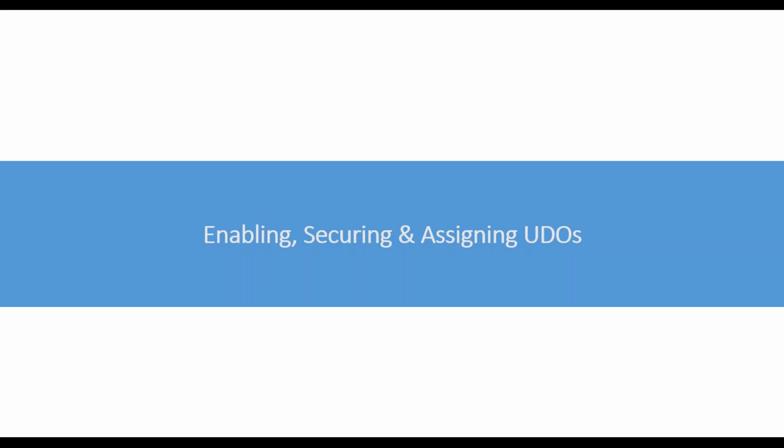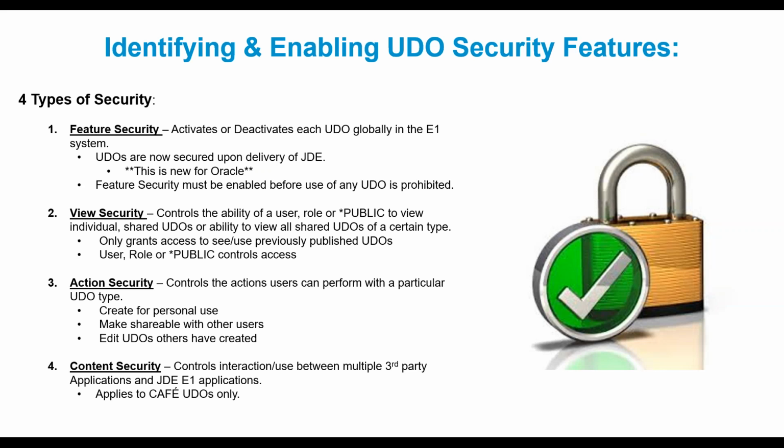Okay, so enabling, securing, and assigning our UDOs. We've listened or read about what UDOs are. Probably still a little hazy, so let's take a little bit deeper dive and get a little bit more acquainted with our UDOs and how to use them.